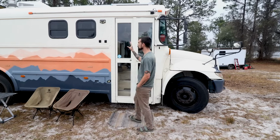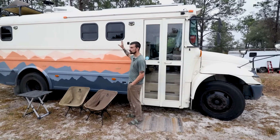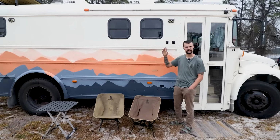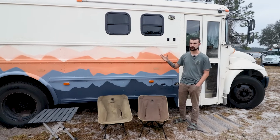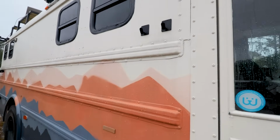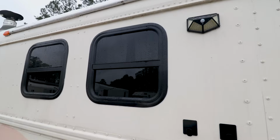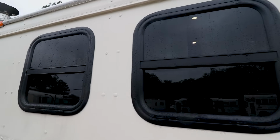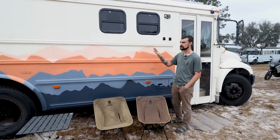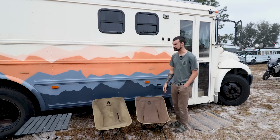We ended up getting rid of all of the original bus windows. All of the sealant was disintegrating, and it was a big job to replace it all. So we decided to panel it up with sheet metal. And then we got these RV windows, which are double paned and better for keeping the bus insulated. And being from the Northeast, we need as much insulation as we can get.